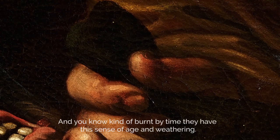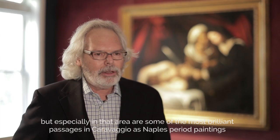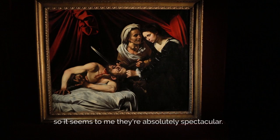They have this sense of age and weathering. That economy of painting, the sureness, the confidence of his painting and the whites throughout the painting, but especially in that area, are some of the most brilliant passages in Caravaggio's Naples period paintings, it seems to me. They're absolutely spectacular.